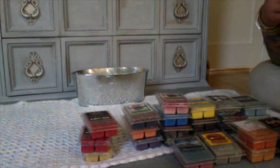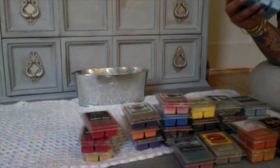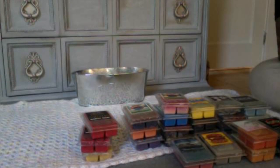From the Game of Thrones or Game of Tarts collection, I have White Walkers, which is spearmint, peppermint, fresh mint leaf, and vanilla bean Noel. I don't know, I must have had this at the back of the wax closet because I can't believe I snoozed on this all winter. I'll definitely be saving that for winter.